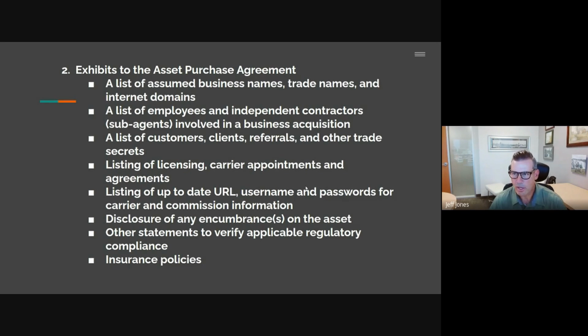A list of employees and independent contractors. These could be sub-agents involved in a business acquisition. So if you have an agency and have a number of downline sub-agents, that list is important. A list of customers, clients, referrals, and other trade secrets, if there are any. Licensing carrier appointments and agreements. Again, depending on who your upline is, that can be provided for you.